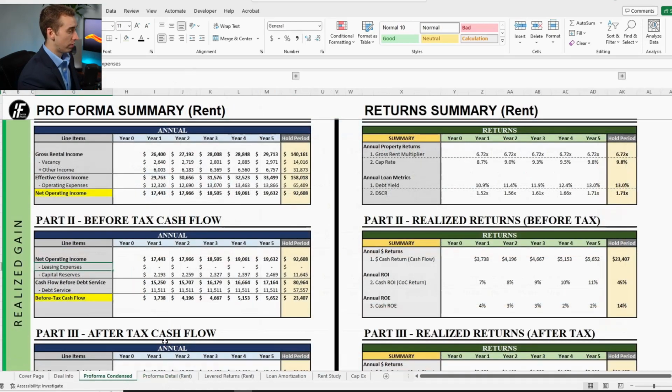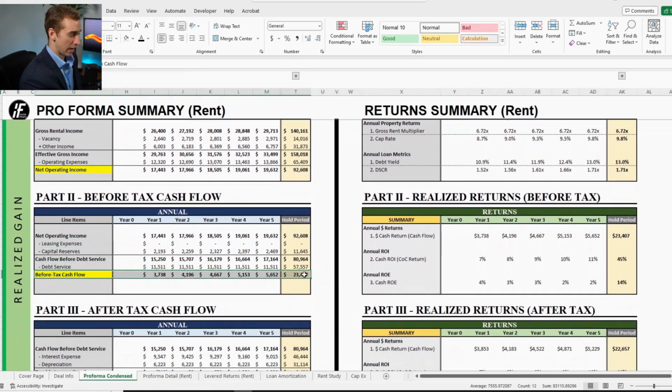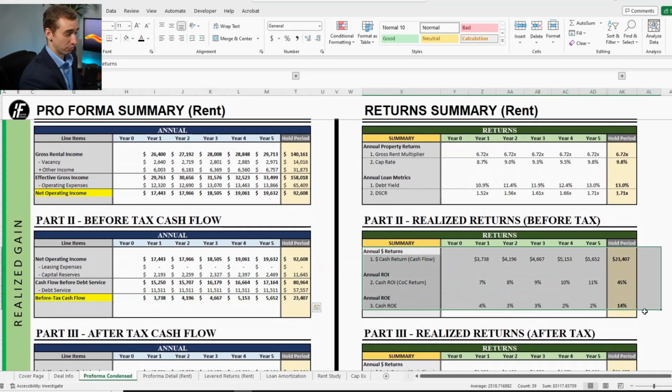Now, at this point, jumping back to the summary here, we've gotten this, before tax cash flow. Well, what does this tell you as far as returns go? Well, there's two very important return metrics that a lot of investors look at, all right? The first is your actual cash flow. What is your dollar amount that you're getting back per month or per year?